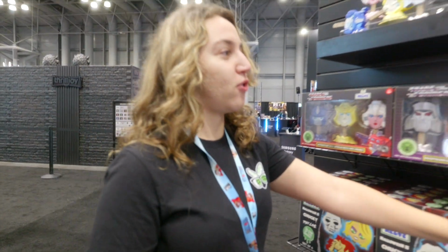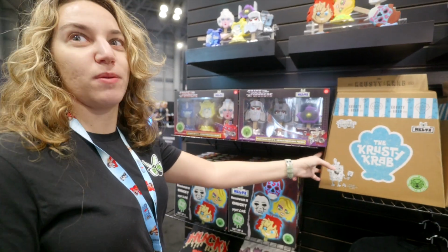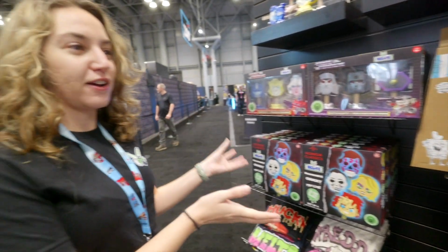And then we have a special packaging of the SpongeBob melts that come with Squidward, SpongeBob, Patrick, and Mr. Krabs. Comes in the Krusty Krab kind of takeout box. So all of this is con exclusive.